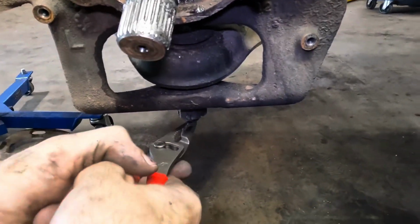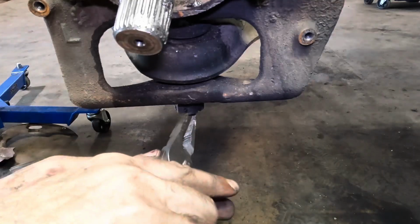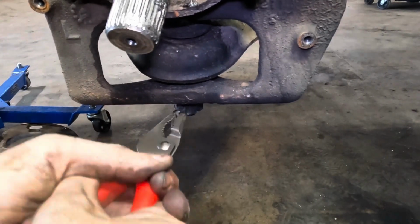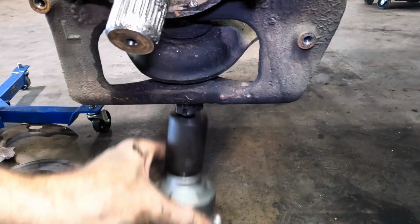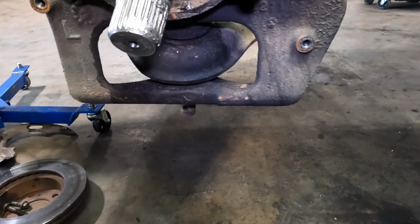So let's remove the cotter pin. There we go. Grab a hold of that pin. Pry you out. There we go. And I think that's a 27. I think so. Sure is 27. Alright, unclickages. Okay, that's kind of free.